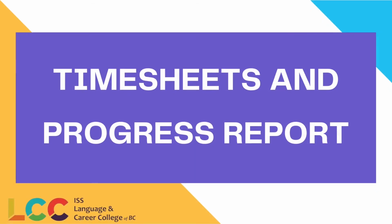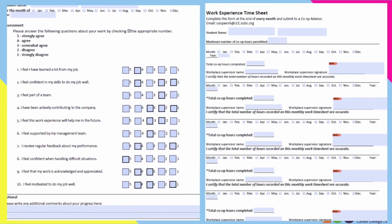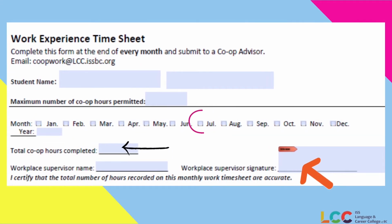Moving forward, once a month, you need to provide your co-op coordinator with a report of your progress and hours you have worked for the month. In other words, there are 2 files that you must send your coordinator once a month: your timesheet and progress report. In your timesheet, you are going to report the month that you worked, the number of hours that you worked, the name of your supervisor, and the signature. Once you have that, please send a copy to your coordinator.